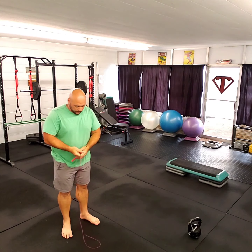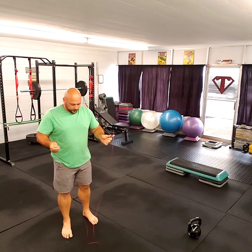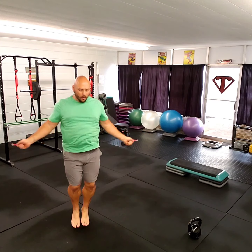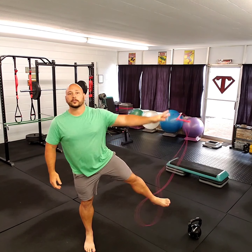Jump rope. So, like I said, if you have a jump rope, great. Please feel free to use it. And then for 2 minutes, you're just jumping rope, guys. Moving your wrists, moving your toes. 2 minutes of jumping rope. I don't know any tricks, so don't ask. I'm a chubby guy jumping rope. I'm not really good at it.